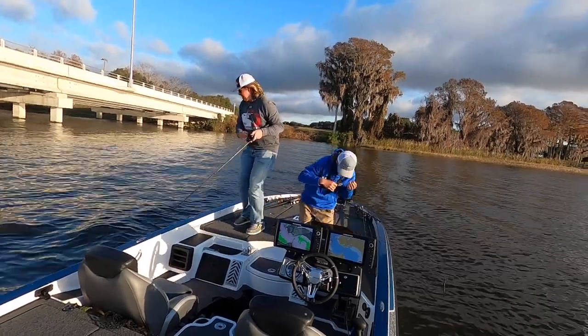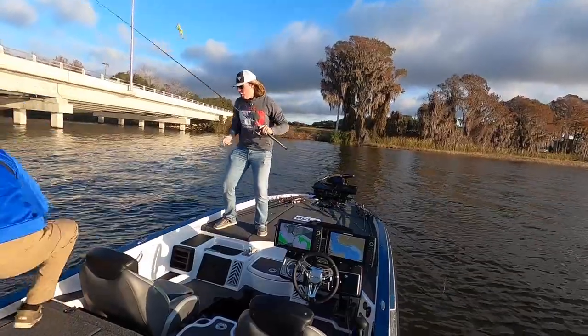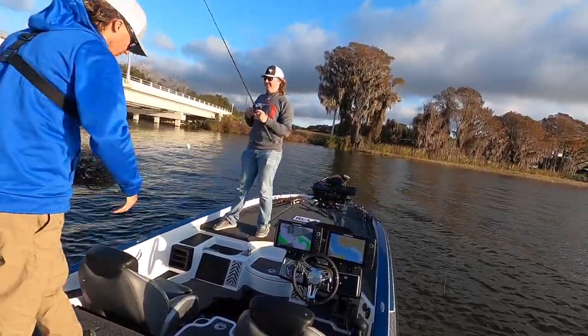And then from then on, we hit another shell bed by the Harris Bridge, and Dylan had one on, and I failed to get the net in time, and that fish came off. And throughout that entire day, we had four, maybe five fish that we could have got in the boat, but it was just one of those days of fishing where it never worked out. And the one we did have in the boat, we threw back at the end of the day.